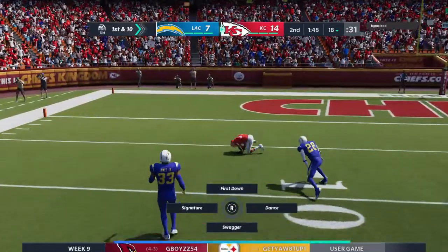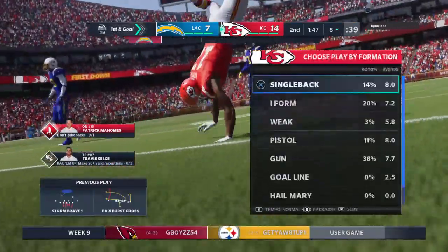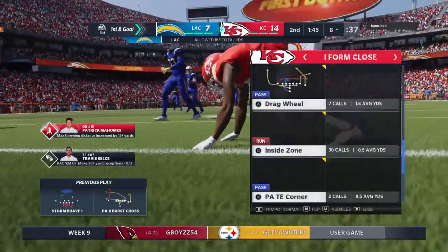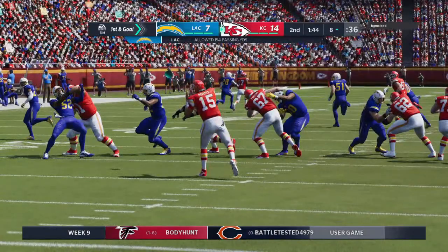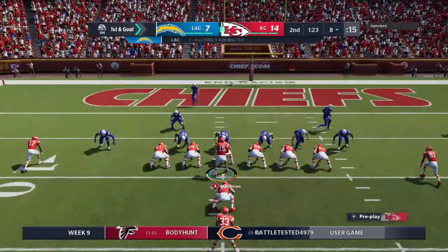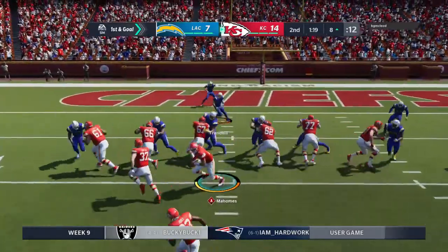That's caught inside the 20. And he's taken down all the way inside the LA 10. An outstanding pickup there for the Chiefs. 74 yards. Well, that didn't take long. One play, and we're already looking at a first-and-goal situation.